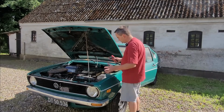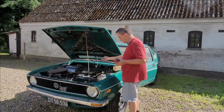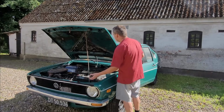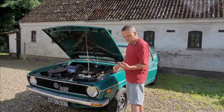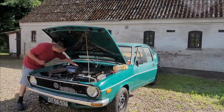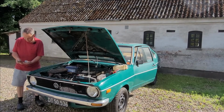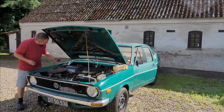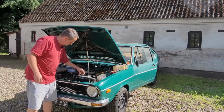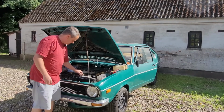So, am I missing the flow? Something is clearly wrong. I also have several caps lying around. It can be difficult to remember what you have done when you have owned a car for this many years. I have 3 different radiator caps, but I'm not so sure that is the issue.